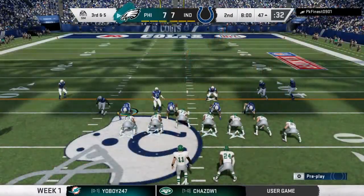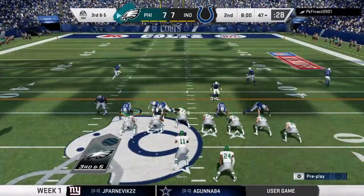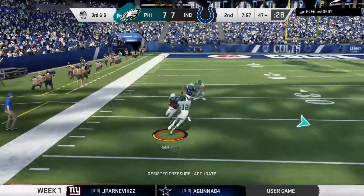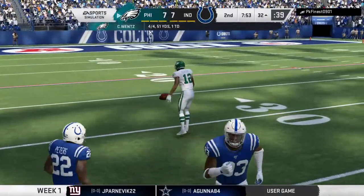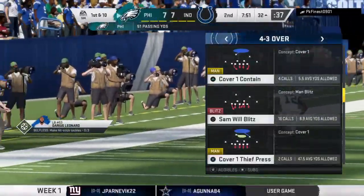Here we go, back man. Tackles. From the gun on 3rd down, Wentz. And Robinson with a big catch. And they'll get him to the ground. He has another first down at the Colts' 32-yard line.